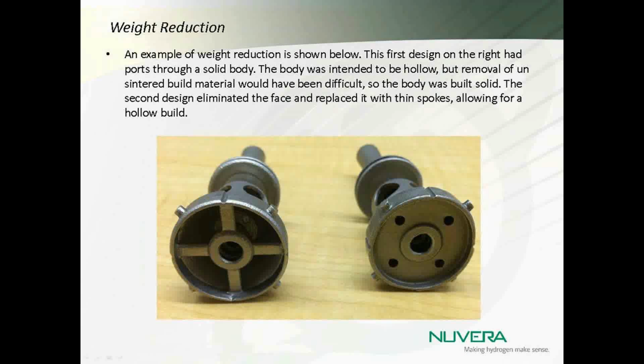Here's an example of some learning I had while getting more familiar with the DMLS process. The first part that I built, on the right-hand side, has 4 small holes but a very solid body. I had originally designed it to be hollow on the inside. Unfortunately, there was an issue getting the powder media used in the process out of those small holes. So the manufacturer I was working with was concerned, and we decided to make it a solid body.